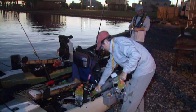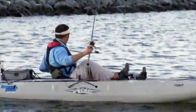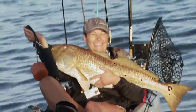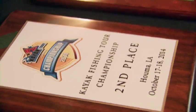Join us here next week when we return to Houma for the 2014 IFA Kayak Tour Championship, presented by Hobie, where 33 of the country's best kayak anglers take to the water for their shot at the title, the trophy, and the more than $5,000 first prize.